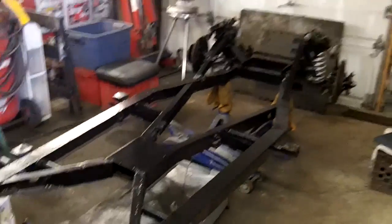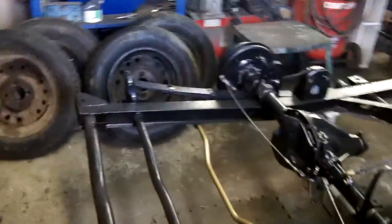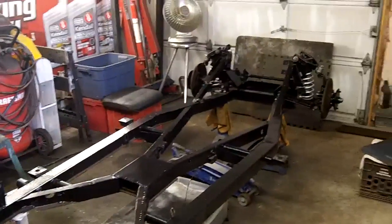So that's it for now, guys. We'll drag the radiator out, and we'll give you a shot of what it looks like before, and we'll give you a shot of what it looks like after.